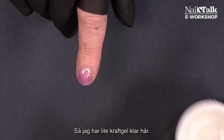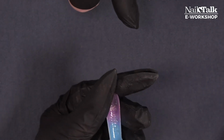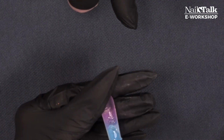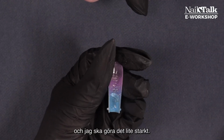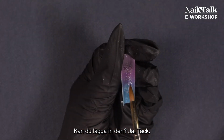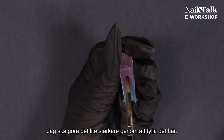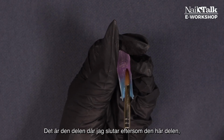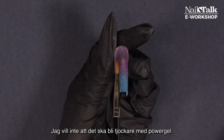So I have some power gel clear right here, and I also have my tip right here. So I'm adding a little bit into the shape it, and I'm going to make it a bit strong. Can you put it? Yes, thank you. I'm going to make it a little bit stronger by filling this up until the bubbles stop. That's the part where I'm stopping, because this part I don't want it to be any thicker.